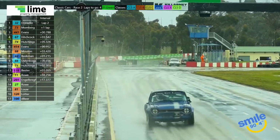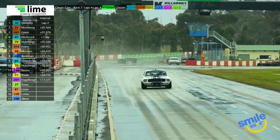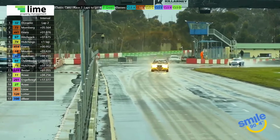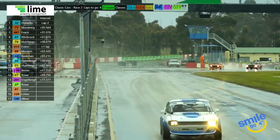A 1:39.120 for him. It was 2.7 seconds, now 5.5 seconds between himself and Trevor Momberg. Brian Evans just latched to the back, a second back of Trevor Momberg. They're making their way towards Holes Hook now. We watch Lane Hutchings, who currently leads Class C, and ahead of Jared Evans' Capri, he at the moment is 3rd in Class B.